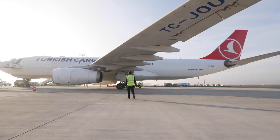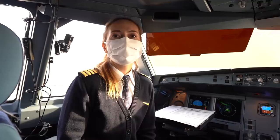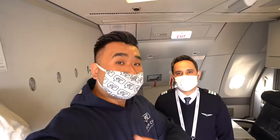Today we are carrying some flowers. I mean, the whole aircraft is full of flowers. We will be carrying them all around the world for the ladies for Valentine's Day. On today's flight, there's not just two pilots flying, all the cargo is at the back. There's actually a loadmaster, Omar, here.